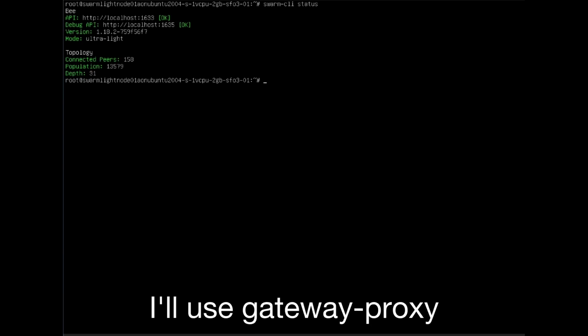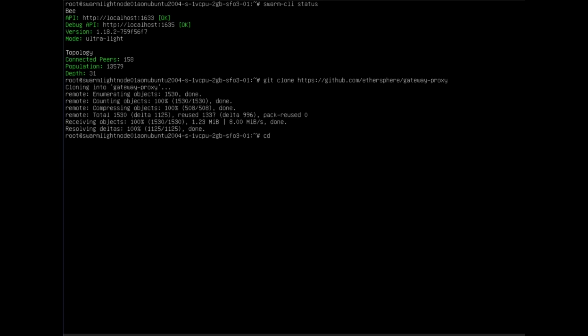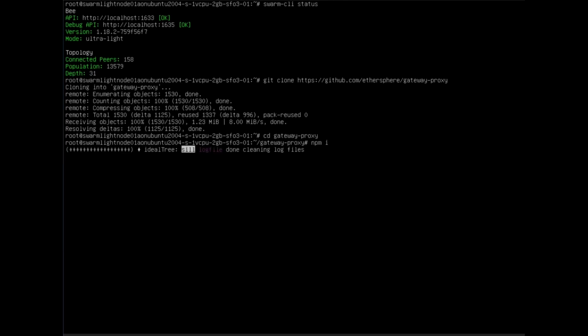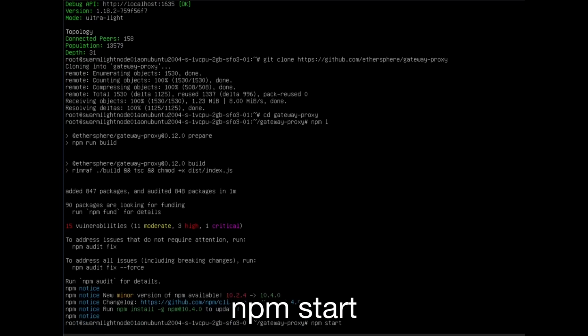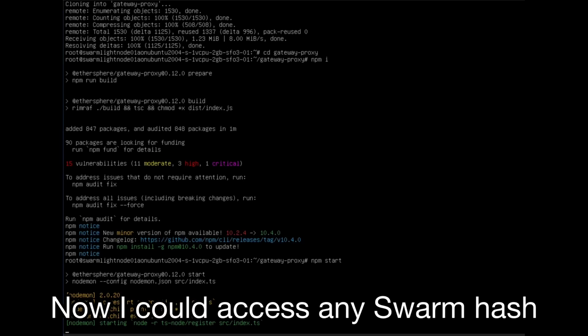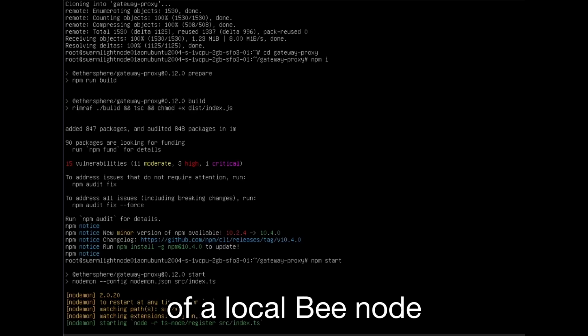To do that, I will use Gateway Proxy. To get Gateway Proxy, I'm running git clone, then npm install in the folder, and finally npm start. Now I could access any Swarm hash from my browser using my gateway running on the VPS without the need of a local Bee node.